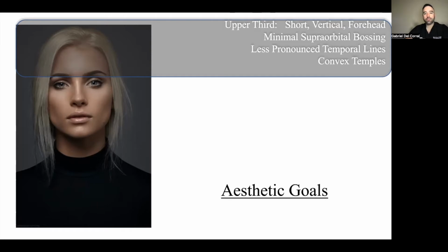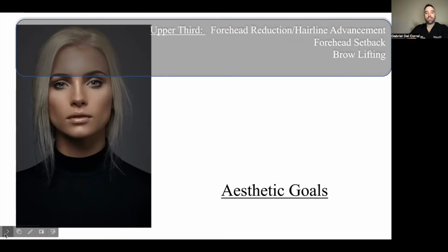Options for improvement of the upper third are things like forehead reduction, and this can be done through an incision for a hairline advancement or an incision in the back hiding in the scalp, and we'll talk a little bit further about these options. A forehead setback or reduction, which means that the supraorbital bossing is going to be reduced, can be done in different ways depending on the classification of the orbital bossing. And also a brow elevation is a very feminine, very aesthetically pleasing procedure that can elevate the brow into a more natural feminine appearance.